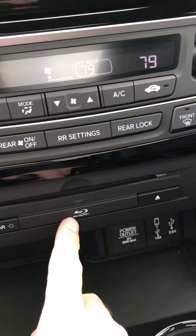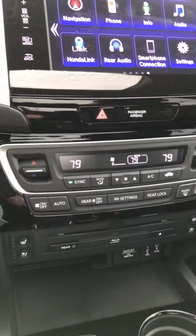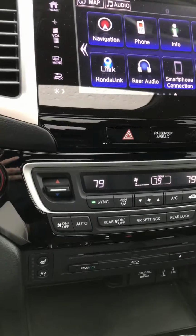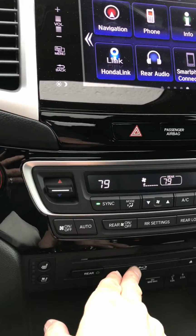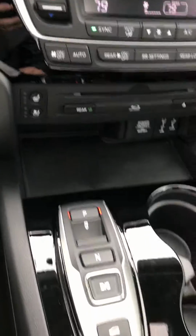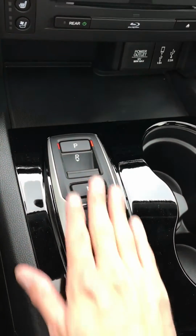There's your Blu-ray player down here. Now, Honda has gone away from the CD player because the majority of people listen to music on their phone or Pandora, you know, stuff like that. However, if you have the DVD player, which this car will, you will have access to it. It will play CDs.